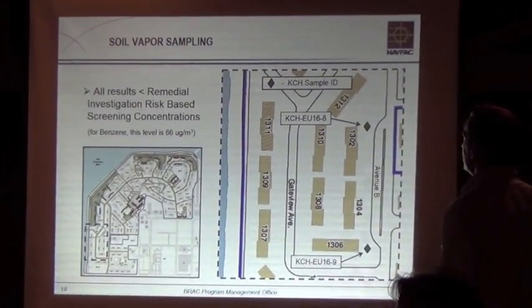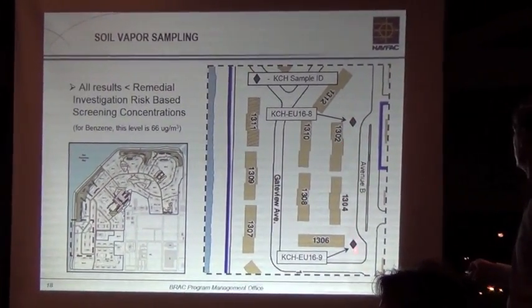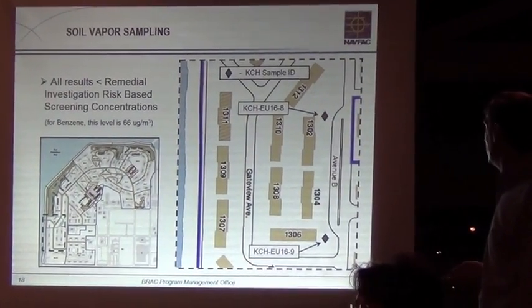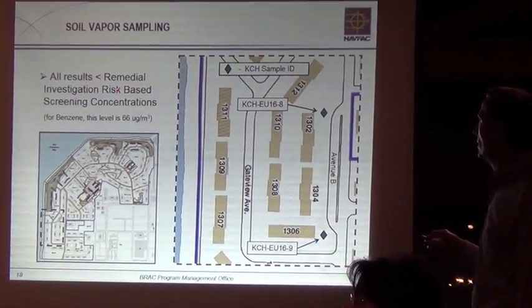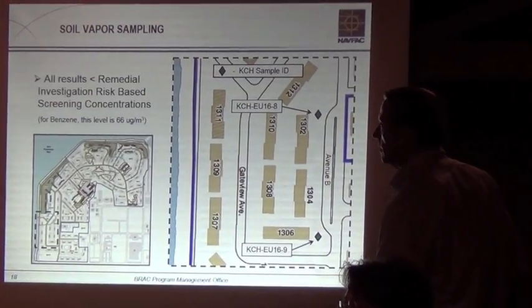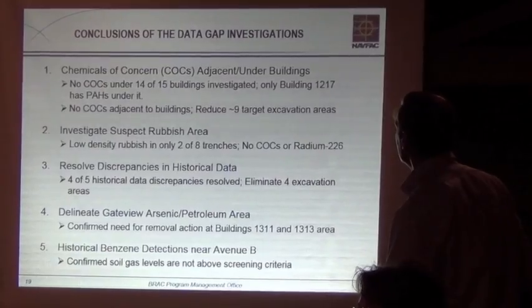And then lastly, we did soil vapor sampling. These 2 locations here along Avenue B, that was where we had some historical detections that were right at the screening level, so we wanted to be sure. And it turns out that there's nothing there now. It's below the screening level for benzene or actually all the VOCs that we screen as part of that analysis. So that's a great news story as well.